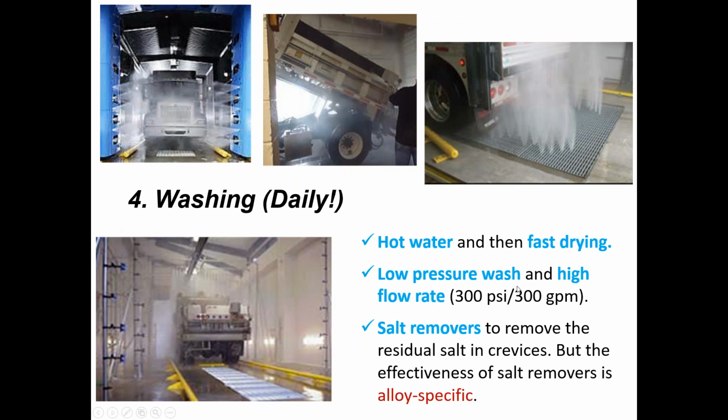And if we look into the fourth tool in the toolbox, which is washing, the recommendation is to wash daily. Of course, many agencies may not have the right facility, and in certain areas they're more concerned about the cost of compliance with storm water or wash water treatment. But from the corrosion protection point of view, washing is very necessary, especially if you cannot afford daily washing, at least before the weather gets warmer, because that's when the corrosion really kicks off.